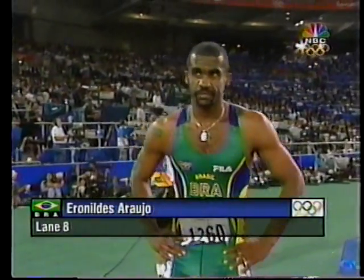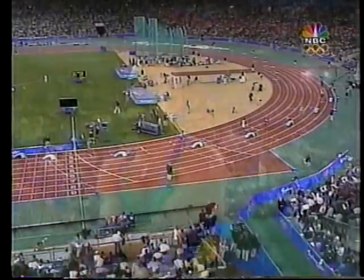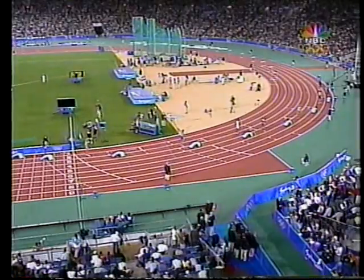In lane seven, Gennady Gorbenko of Ukraine, personal best in the semifinals on Monday, the former world junior champion. And in lane eight, from Brazil, Ironil de Araujo, South American record holder and 3-time Pan American Games champion in his 3rd Olympics, a finalist in Atlanta, but finished 8th.